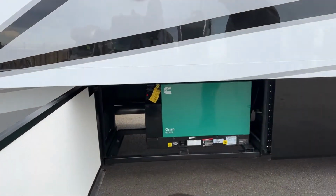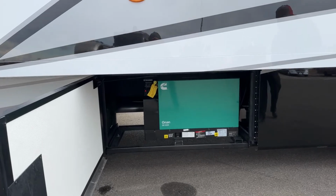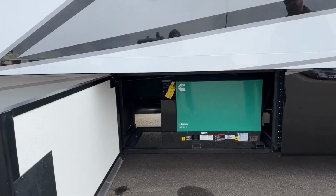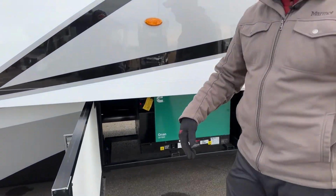Next bay down, we've got an 8,000 watt quiet diesel Cummins Onan generator. It's running now. Very quiet.